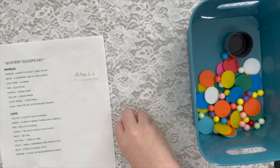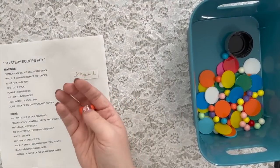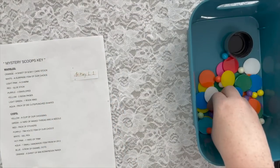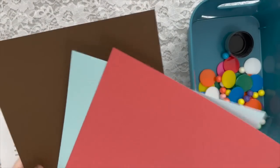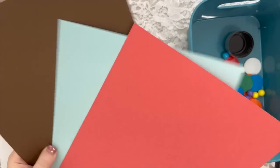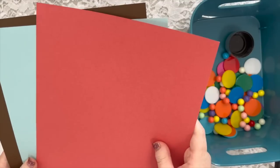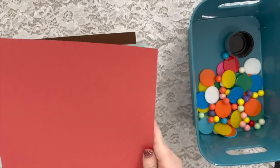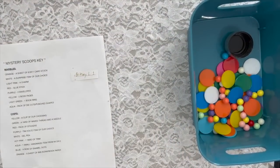And then you got three orange marbles. That means you got three sheets of 8.5 by 11 cardstock. So you got this chocolate brown, a sky blue, and almost like a salmon, but it's more of a pinky red. Yep. Well, that is what you got.